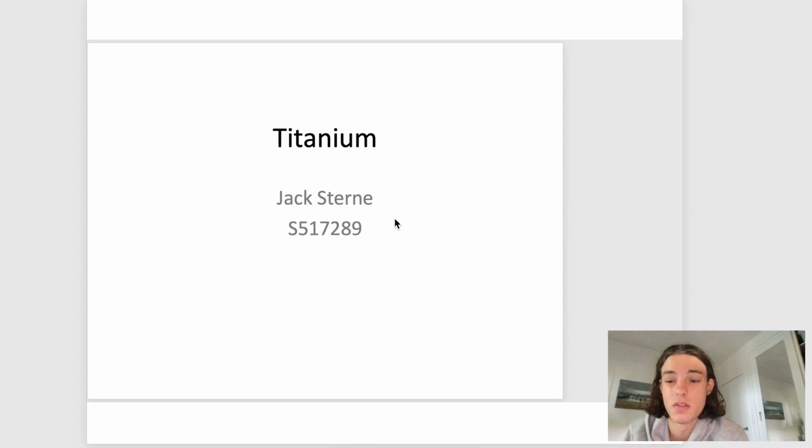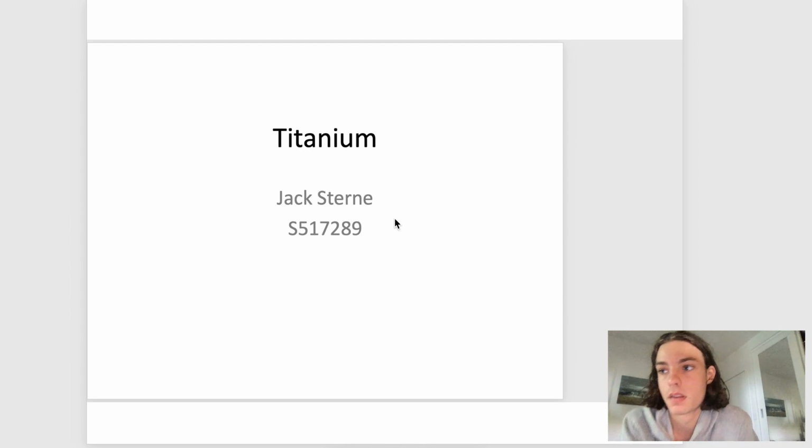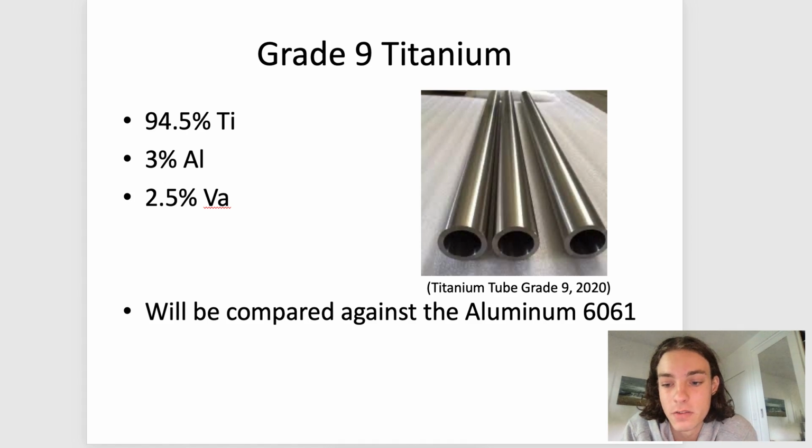And I'm going to be talking about the use of titanium for bike frames. Generally, we're going to be focusing on grade 9 titanium. This alloy is made up of 94.5% titanium, 3% aluminium, and 2.5% vanadium. You'll generally find this used in higher end, good quality road bikes. And we'll be comparing the use of grade 9 titanium with aluminium 6061.